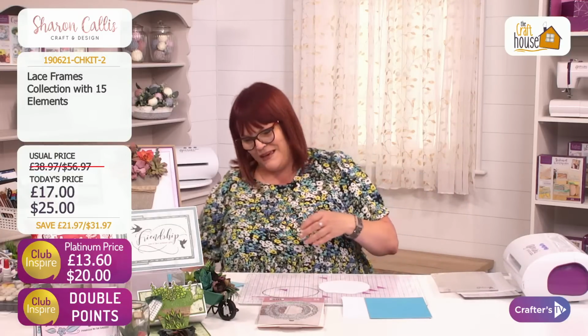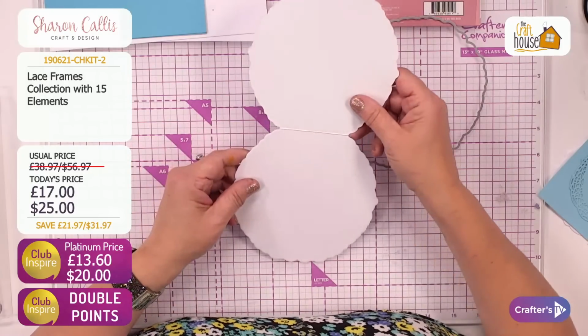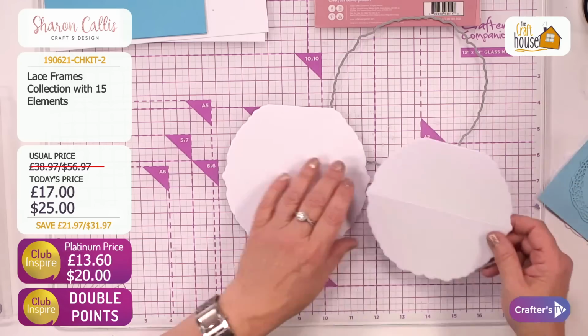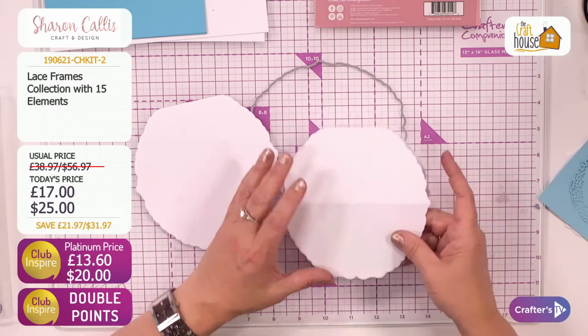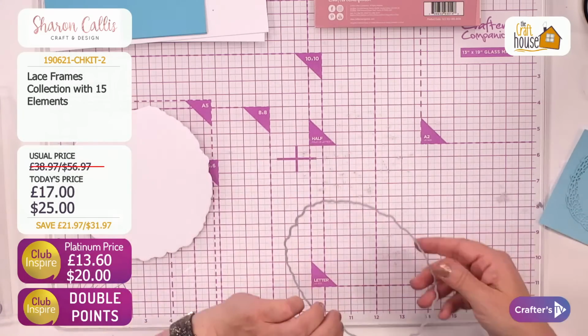Absolutely. Now, to make my easel card, what I've done here is I've stayed it connected into the cardstock. So all I've done with this particular piece, Joe, is I've scored it down the centre to create the inner part there. Now then, you're going to use that piece again.